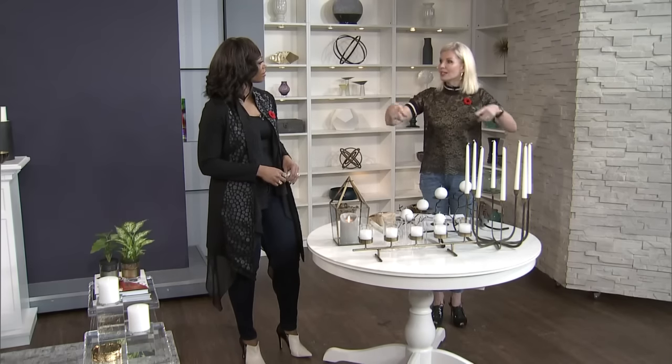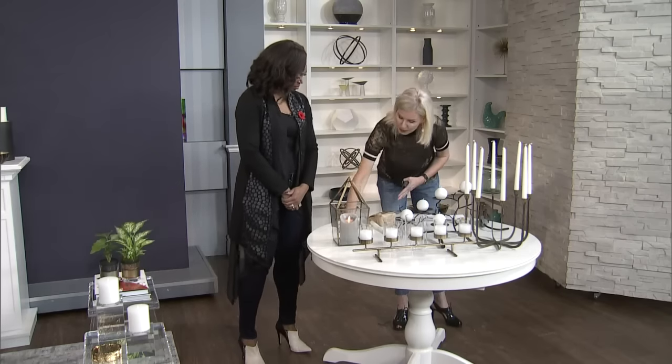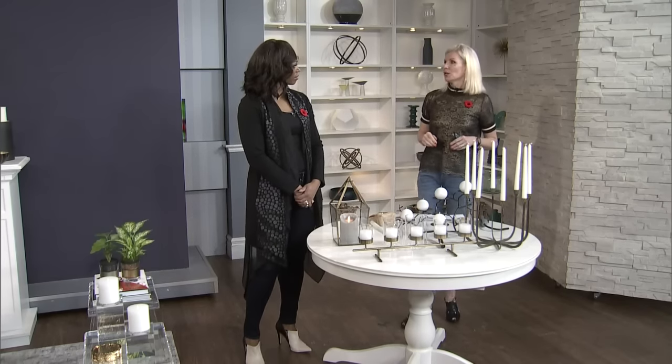And if you do get a cheaper one and it's starting to spill, let's say on a tablecloth, put paper towel and an iron, that puppy's going to be gone. It'll come right up. It melts. Really good tips.